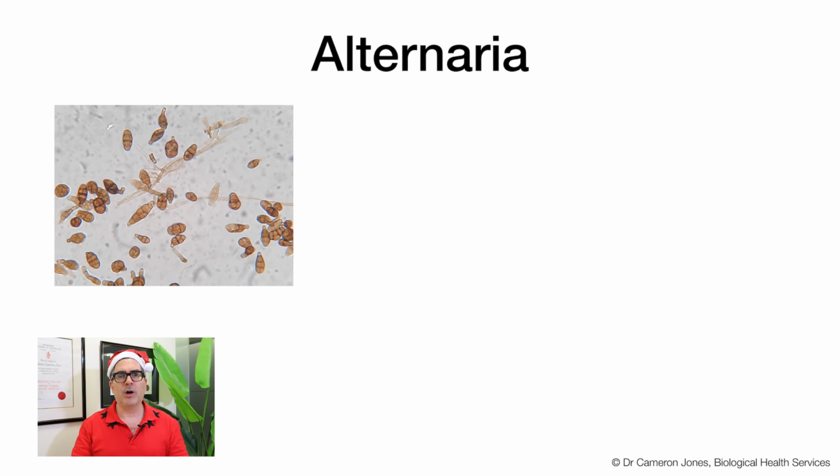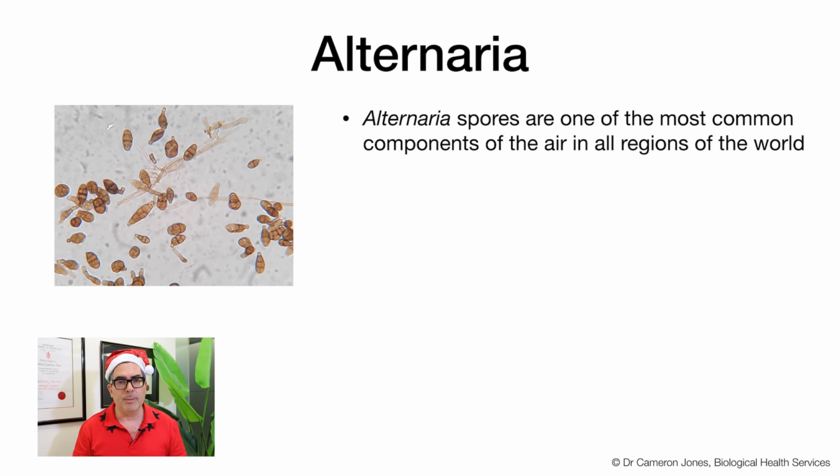Now, if we move on to the particular types of fungi which could be responsible for causing an allergic rhinitis type response, certainly in that first research paper, they were able to determine that Alternaria fungus is one of the more common fungi which are correlated with Christmas tree syndrome.